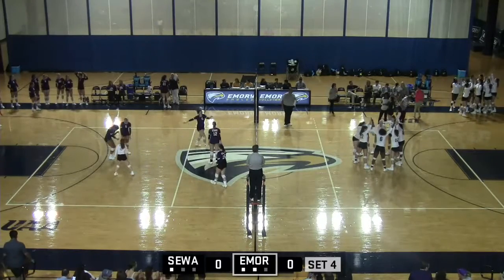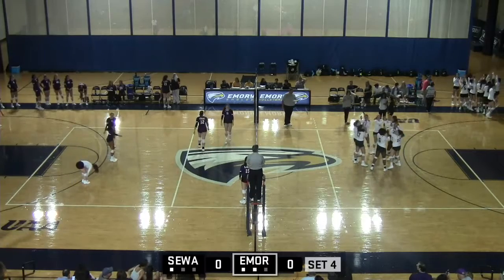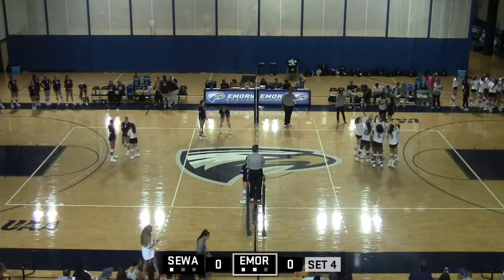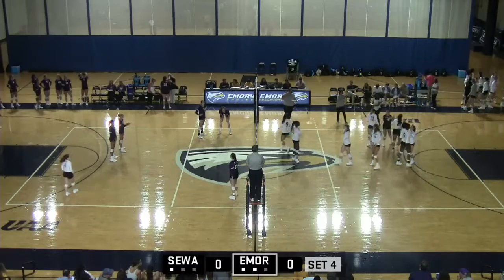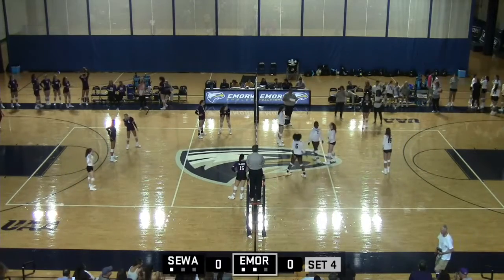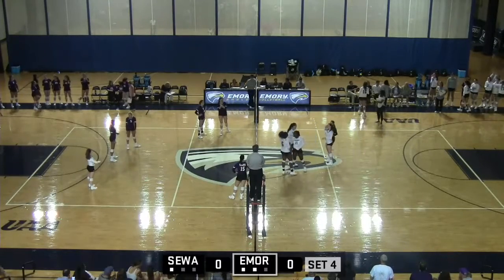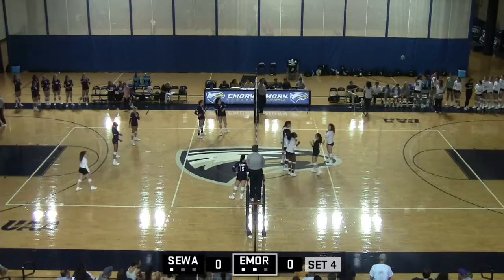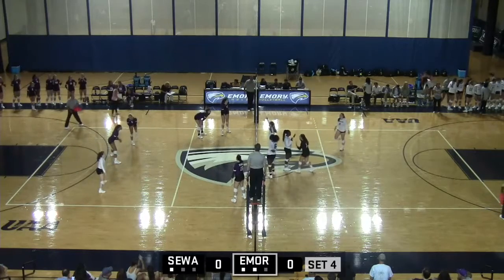And I believe it will be Emory to serve here at the beginning of set 4, I think. Maybe not. Yep, they will serve. And it will be Logan Van Rieken back to serve for the Eagles. We start up set 4, Emory up 2-1 in a very, very entertaining match here. Very well played by both sides.